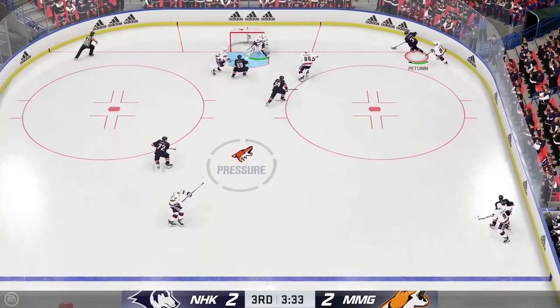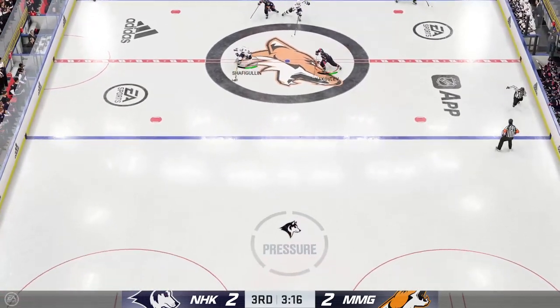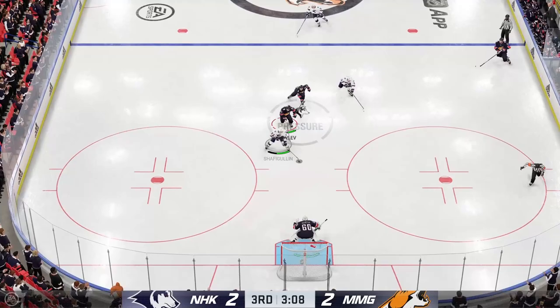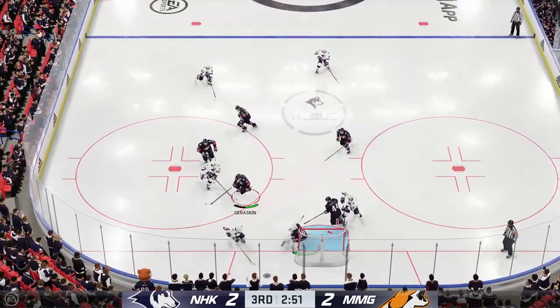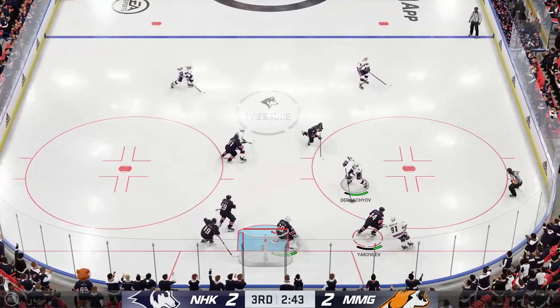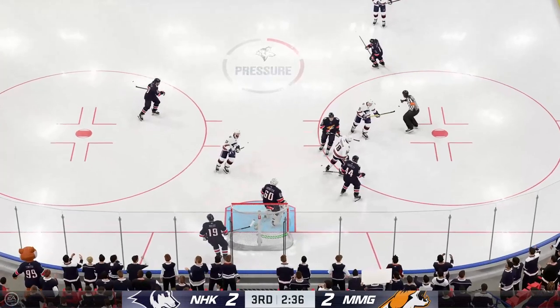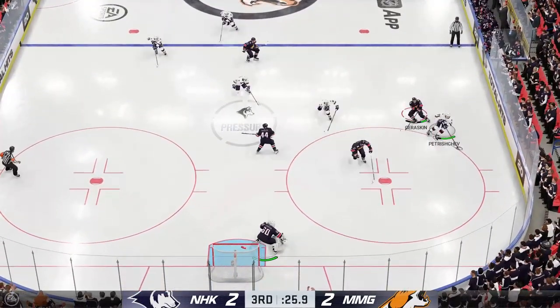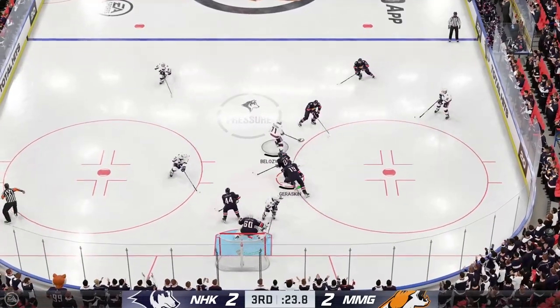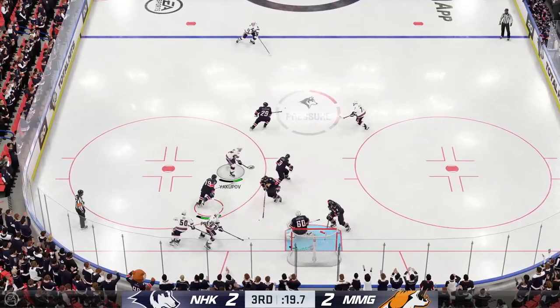Magnitogorsk got the puck along the wall. And reads the play perfectly and picks off the pass. Takes it to the net. Decides to think about it. Good defensive effort to poke it away. Here's a shot. And he catches that one with the glove. Nizhnekamsk got it along the wall. Center and feed. And he denies that great opportunity there.